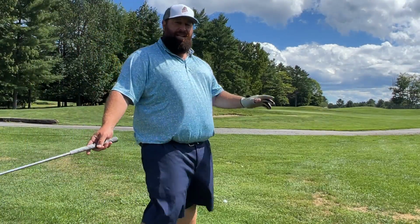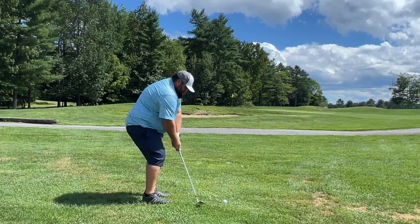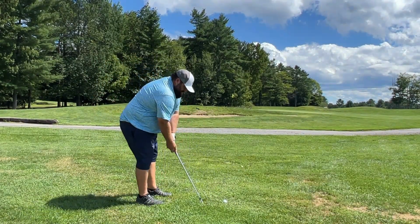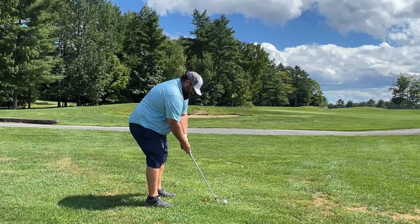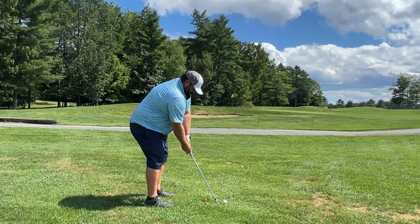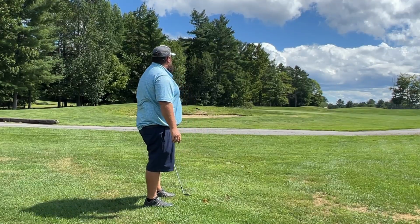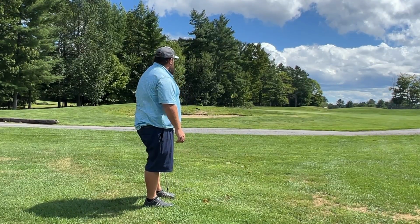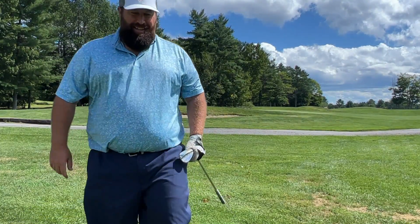I'm gonna just try to throw this on the front side of the green to me and see if it'll roll out to the pin. They're rolling really well today. All right, shot number 2. We're still trying to get this on the green on this par 3. That was terrible. I hit it right in the mouth.